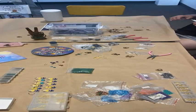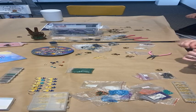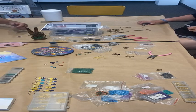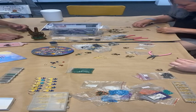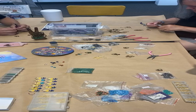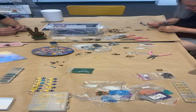Neat. So my choice could be either gold or black. So I'm thinking gold, black, both. I don't know. Why not just black? Like black.